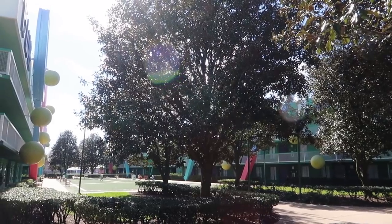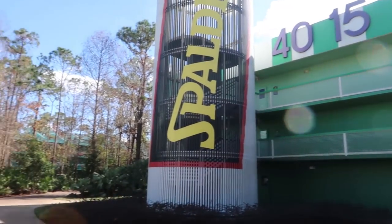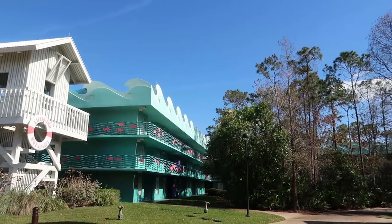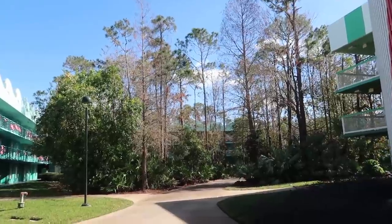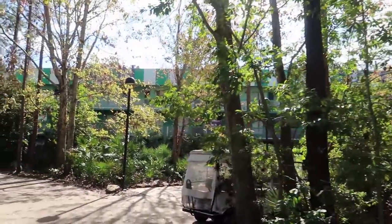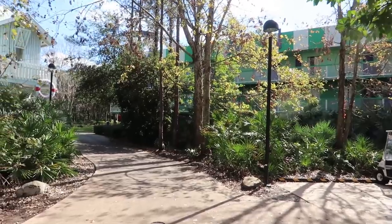So here we are back at the outside area of center court near the main Mickey photo op, turning past the large stairwell that looks like a tennis ball tube. Surf's Up is on our left here. We're gonna head down this path towards more buildings. There's a nice little wooded area here between Surf's Up and Center Court. It's kind of relaxing back here, but I bet there's a lot of bugs, and it seems like there's a lot of golf cart traffic that comes through here too.